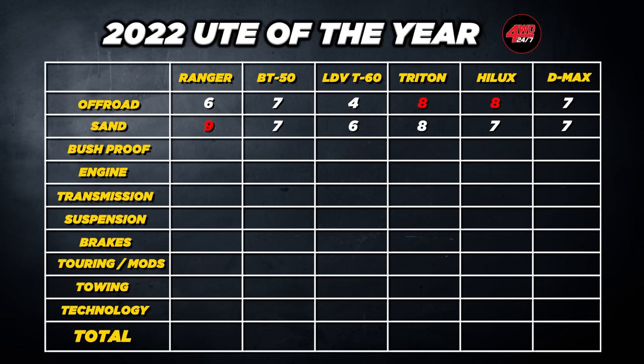For beach driving, the Ranger gets top marks for its power. The Triton, being so light and having the auto cooler, scores well, and the LDV drops a few points for its lack of power down low.